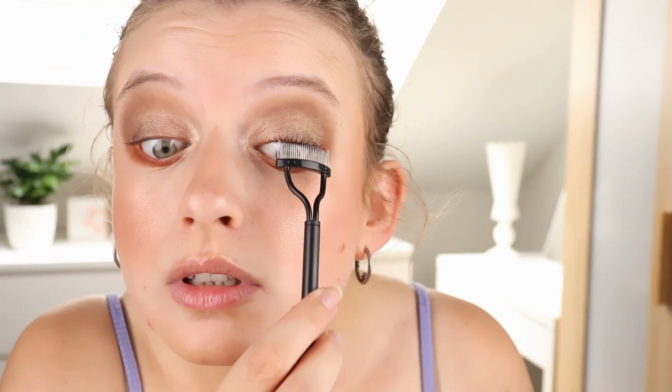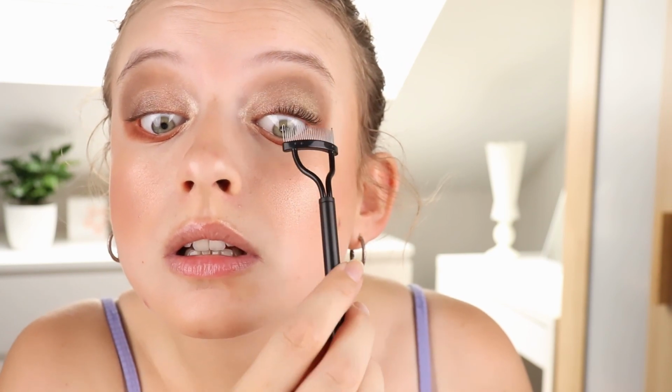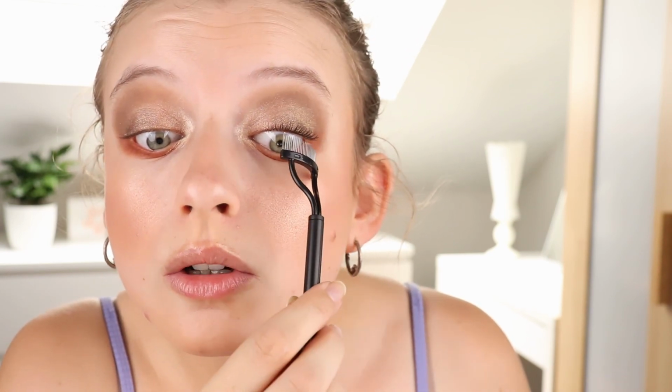Because sometimes I feel like certain lashes are sticking together and I just don't know what to do about it. Let me see if this is gonna make a difference. I don't know if this does anything. Does this change anything? I feel like the lashes that are stuck together are still together. Let's add another coat of mascara.